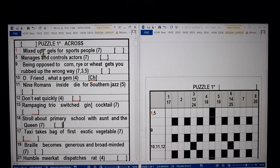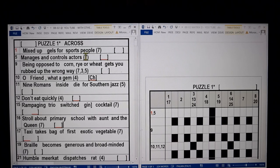First trick, mixed up gels for sports people. Now, the thing is, you pause the video, and you solve that one and come back and check what I've done. Okay, you've got it solved, no doubt. Well, let's look at the clue. We know we have seven spaces and no givens being the first one.